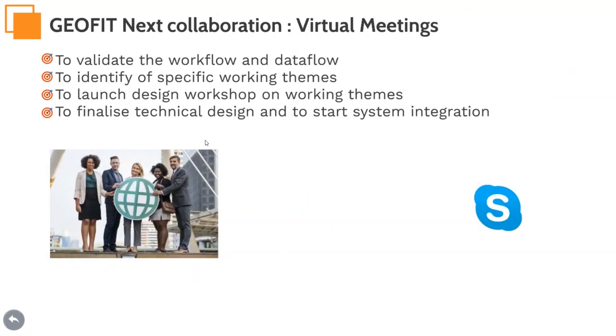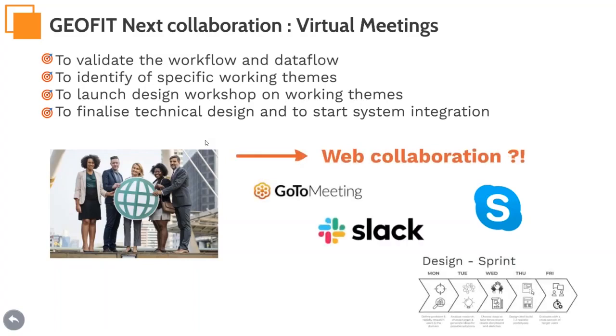So finally, to continue with virtual meetings, it's required to validate the workflow and data flow, to identify specific working themes, to launch design workshops on working themes, to finalize the technical design, and to start system integration. And to do that, we need web collaboration.